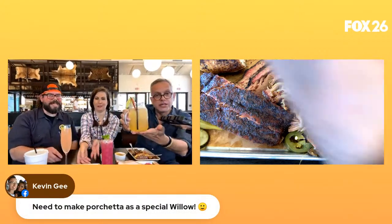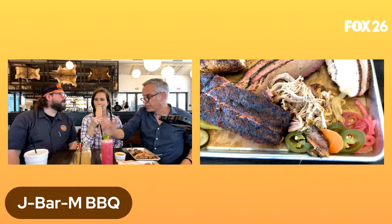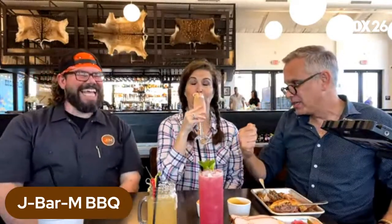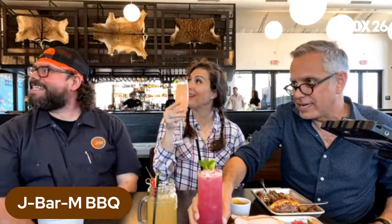Let's talk about this. I know you're the pit master, not in charge of the bar, but you guys have a full bar, which you don't get with every barbecue joint that you go to. Spicy margarita. I'll Vanna White this. This is the spicy margarita. Look how delicious this looks. It's like a Bellini or some sort of champagne something. That is very cool that you have a full drink bar. And I don't know what this is, but it looks exotic and lovely.